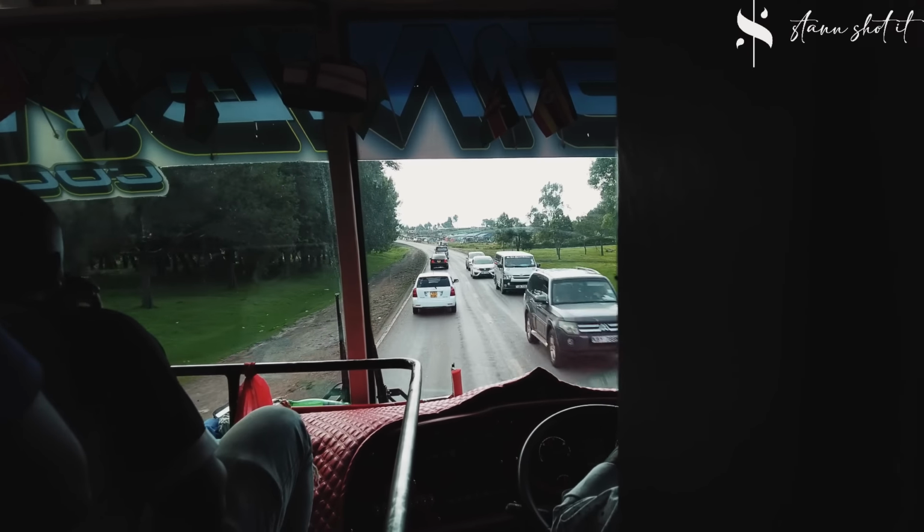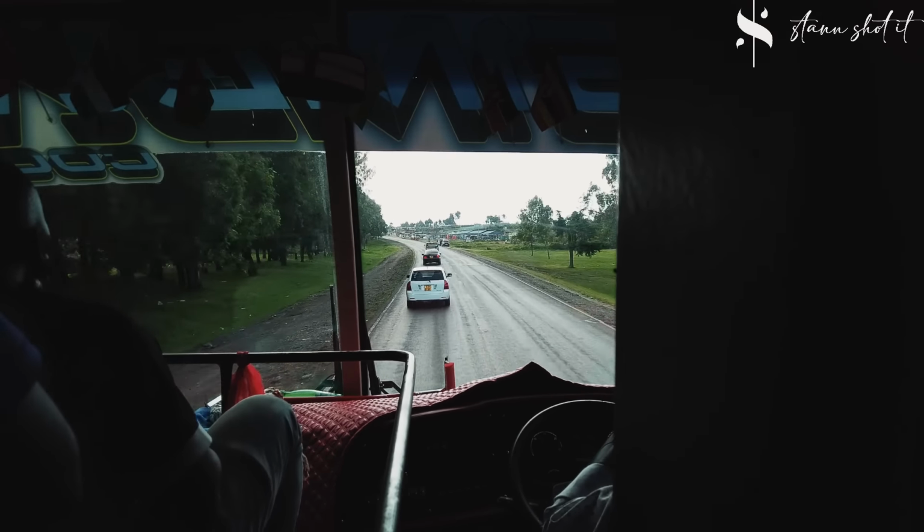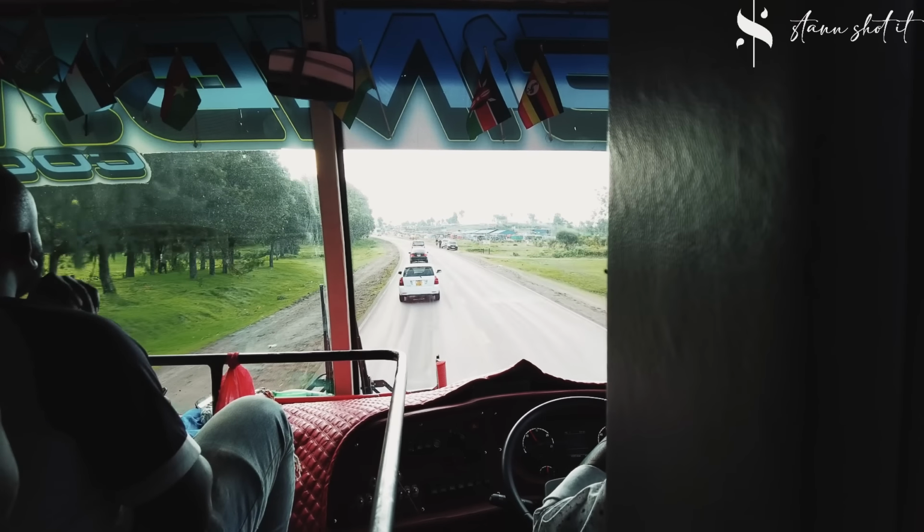I don't know why they called it that way, but Sokon Mjenga anyway. It marks the border between Kiambu and Nyandarua counties.